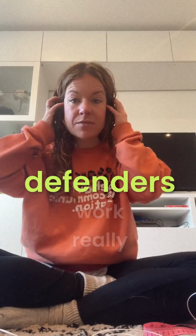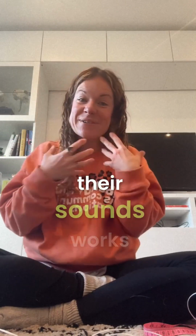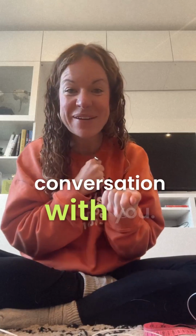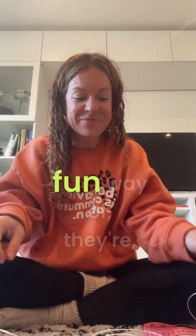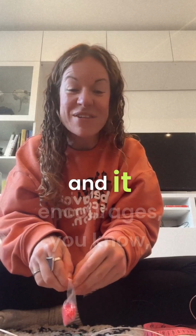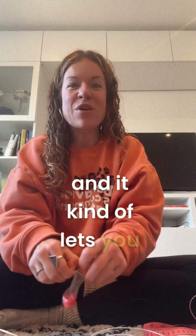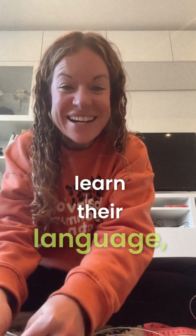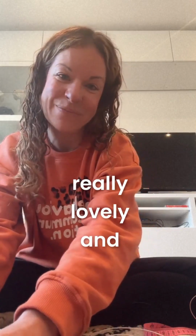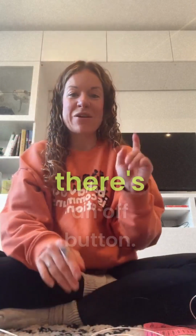So sometimes ear defenders work really well, and sometimes echoing their sounds works really well, because then they get a bit of a two-way conversation with you. It's a really fun way of encouraging that two-way conversation. It lets them know that you're trying to learn their language, which is really lovely, and often gets a really lovely and fun response. And also maybe some sound toys, because then there's an off button.